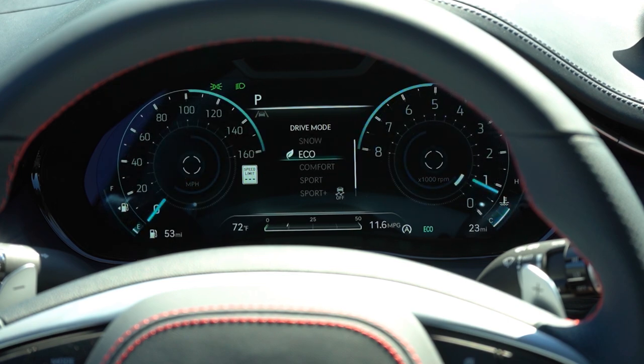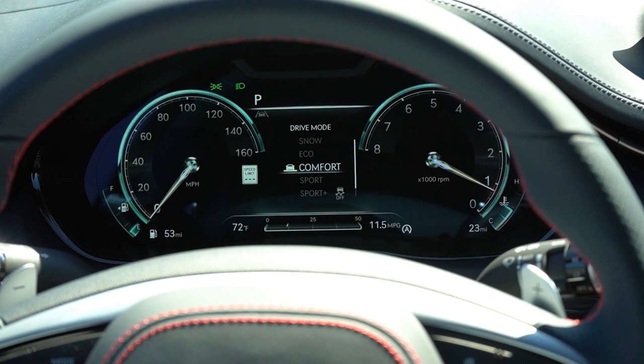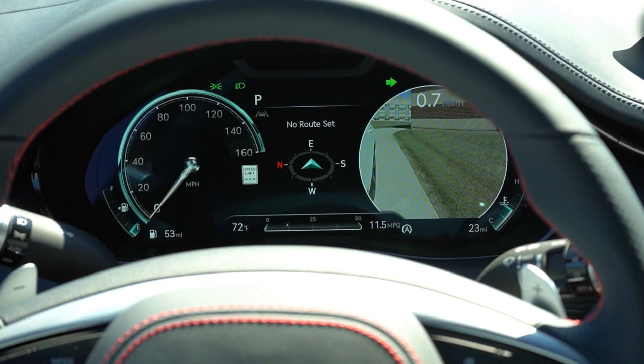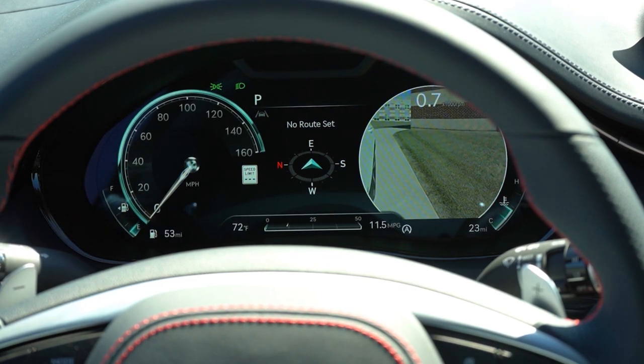So eco is going to give you a specific look, comfort's going to give you a specific look, sport is going to give you a specific look, and then the second I put it into sport plus, the exhaust note just deepened up. So that is pretty darn cool. I absolutely love that. It really changes the look. And again, when you put your turn signals on, it's going to give you that blind spot view monitor in the gauges there as well.